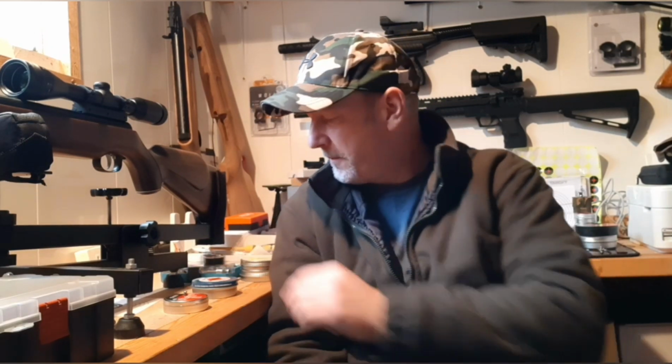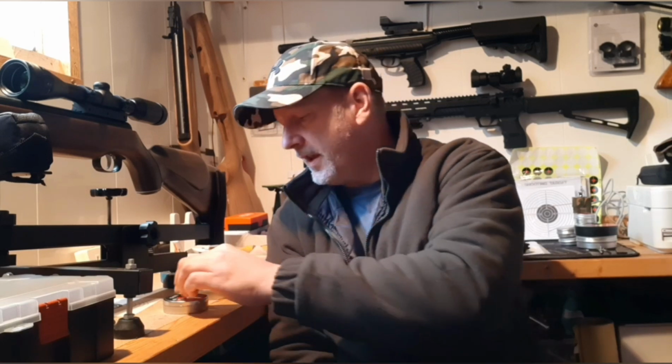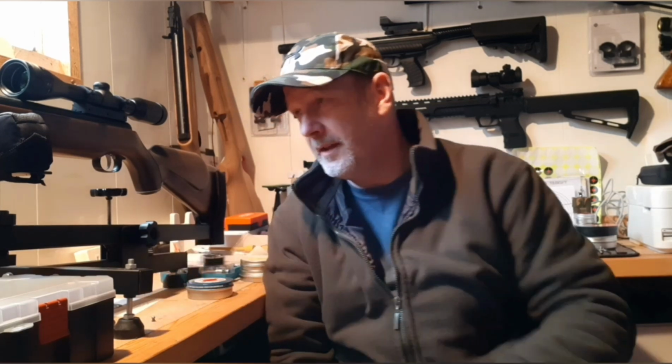What's happened is I got these because somebody said try those in a specific rifle. They're really good, and they were good. Not amazing, but good. And my HW77 really likes JSBs. I grabbed a tin of Jumbos because I wanted to try these out. They're heavier, and I thought I might get a bit more whack at the other end.